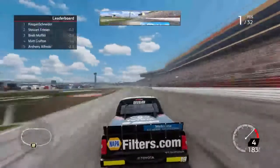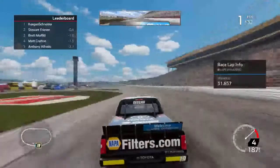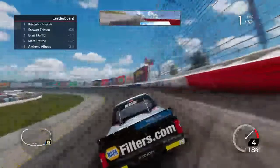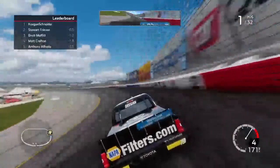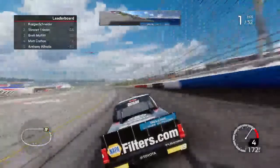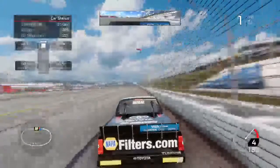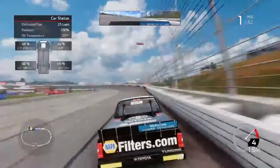I think he was expecting us to go to the bottom to try and block, but we didn't do it that time. And now Moffitt is in 3rd. He passed Crafton about a lap or 2 ago. And he's just under a second and a half behind us. We kind of pull Friesen through 1 and 2. This race is not over yet.